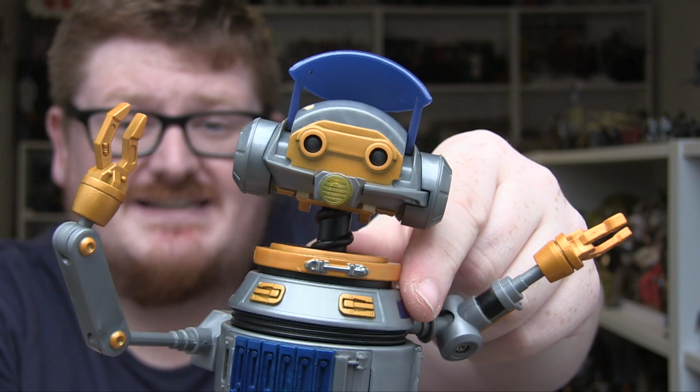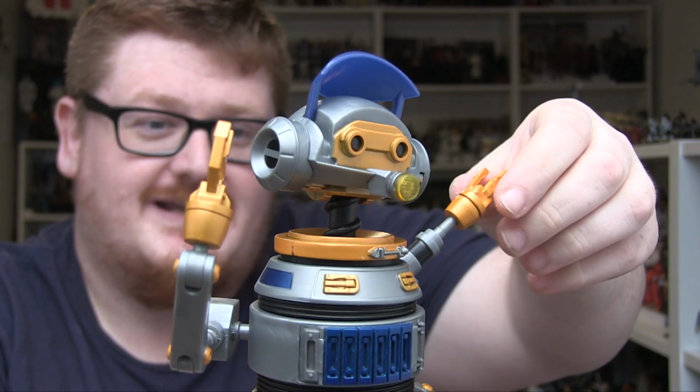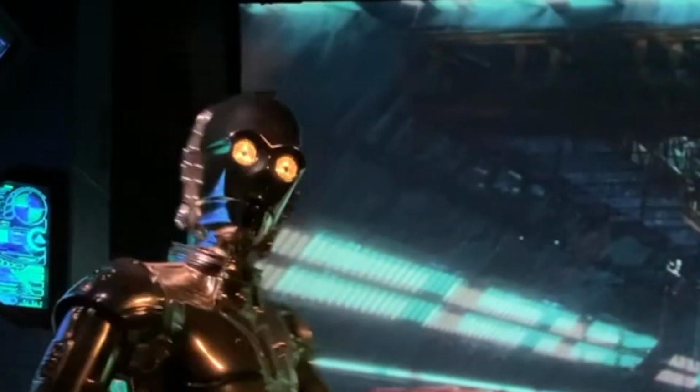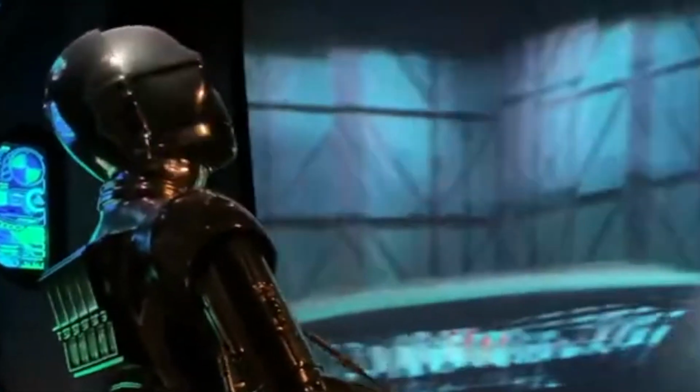All the sound effects have been taken from the Star Tours ride, at least when RX was in the piloting seat and not C-3PO. 201, cleared for takeoff. Contact departure on frequency 429er. Wait! R2-D2, I am not programmed to fly these things.